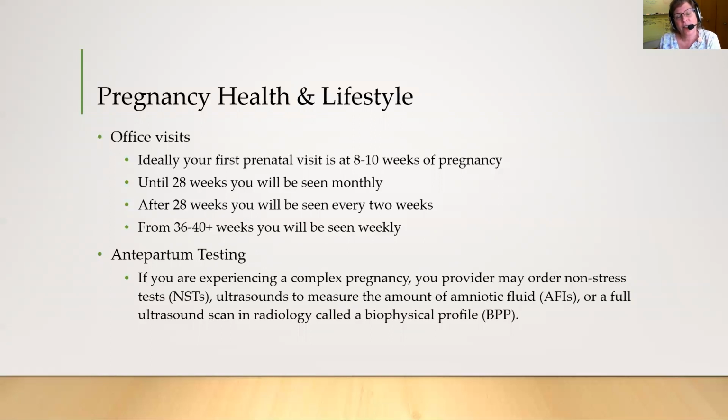Antepartum testing is something that happens usually the third trimester of pregnancy, and it's for high-risk pregnancies. So if you have gestational diabetes or high blood pressure, you might come to the antepartum testing area, which is where I work, and we would do non-stress tests on you at that point. But we'll talk about that if it comes up.